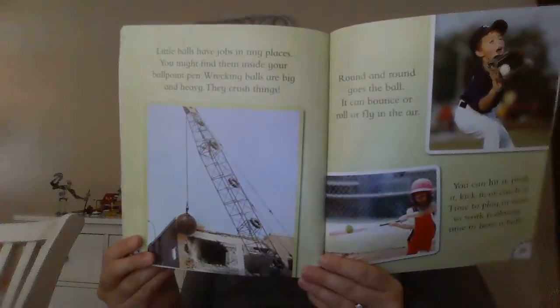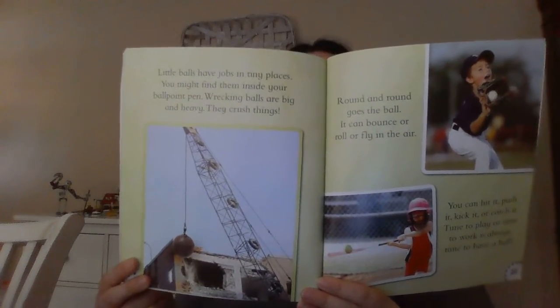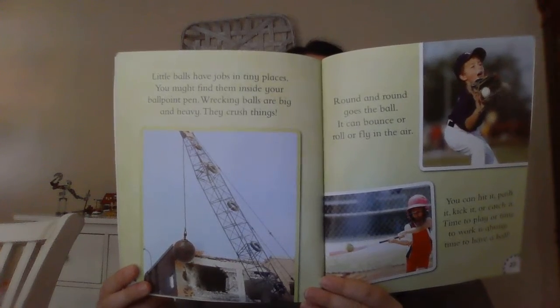Round and round goes the ball. It can bounce or roll or fly in the air. You can hit it, push it, kick it, or catch it. Time to play or time to work. It's always time to have a ball. The end.